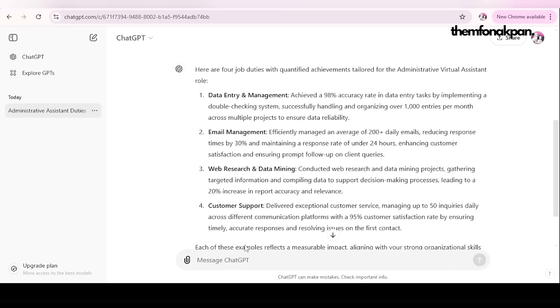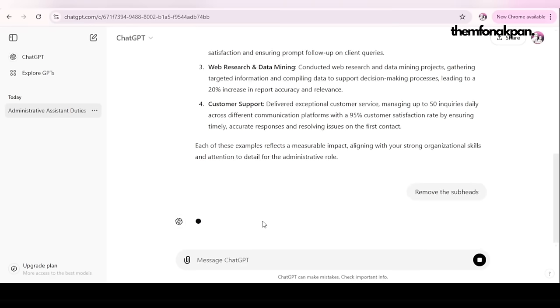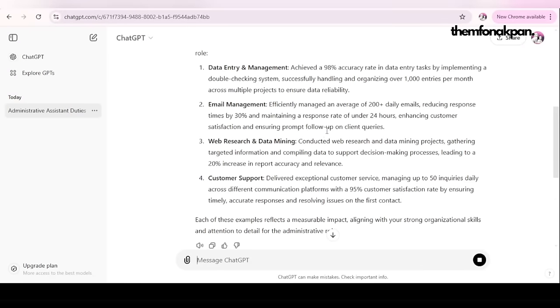Okay. So here we have it. This is something else you can do. You can tell it to remove the subheads because we're lazy. Remove the subheads. All right. Another thing you can do is to ask it to write the job duties in fewer words. That's what I will do if I'm writing my resume with ChatGPT. Okay. Because this is just too much.